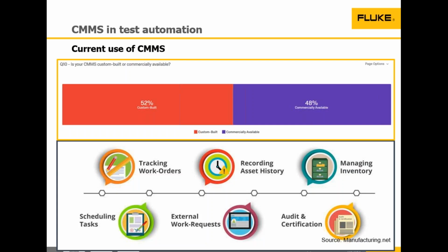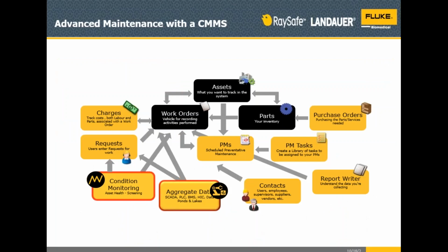What they use it for: they use it for tracking work orders, scheduling tests, recording asset history, handling external work requests by nurses or doctors, and managing inventory. And at the end, of course, they need documentation when they are audited by the Joint Commission or different auditing organizations, to show that they did the test. So this is what they use the CMMS for. It's the current use, but there's an advanced use of CMMS.